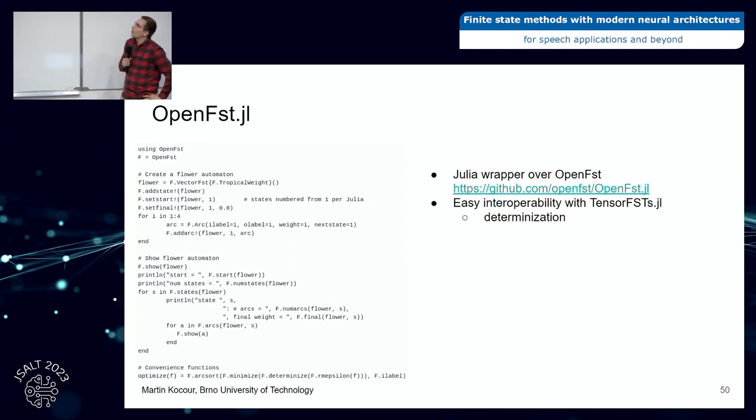In this presentation, we didn't talk about the determinization of the algorithm. We actually don't support it now in our toolkit, but instead of implementing the determinization, we are using OpenFST. So what we did is we created an OpenFST Julia wrapper. It was actually Mike O'Reilly who implemented this. And the Julia wrapper, the OpenFST wrapper, is also available on our GitHub. And we use this wrapper for all operations which we don't naturally support in our toolkit. So you can use our toolkit for determinization, but it's actually running the OpenFST version.